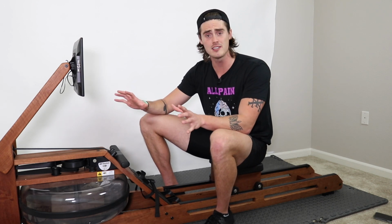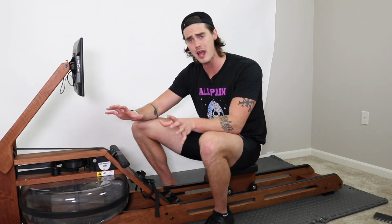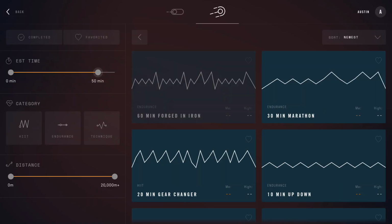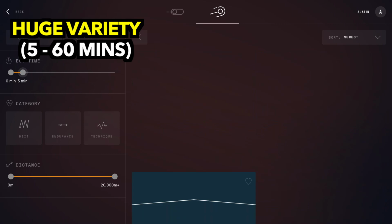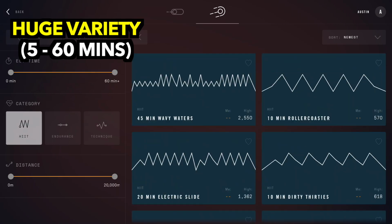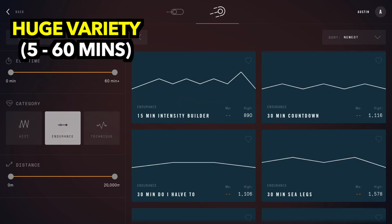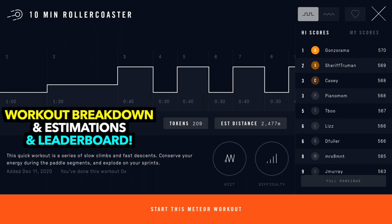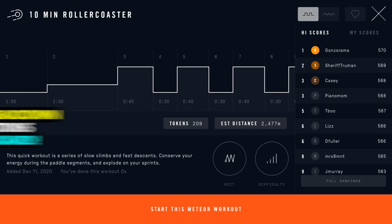And what was really great to see is that there's a huge variety of these Meteor workouts already up on the platform. And we're talking anything as short as 5 to 10 minute workouts, up to things like 60-minute workouts. And as the Ergatta platform tends to do, it gives you an estimation of how long the row is going to be, not just in time, but the estimated distance that you'll get based off of your current ability.